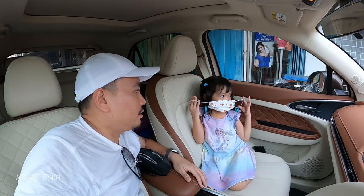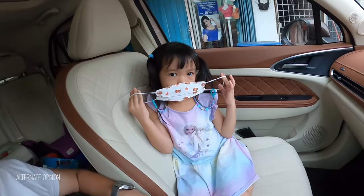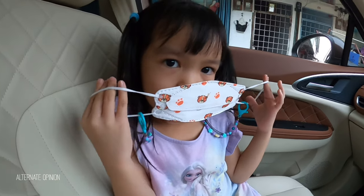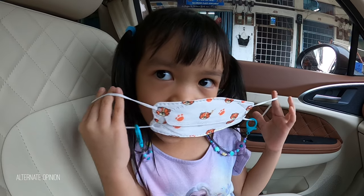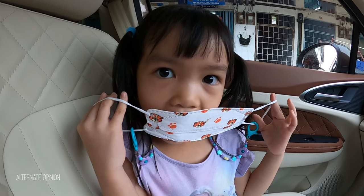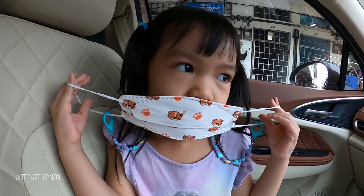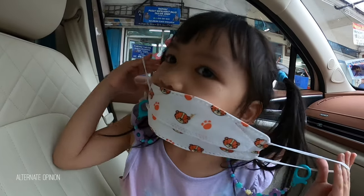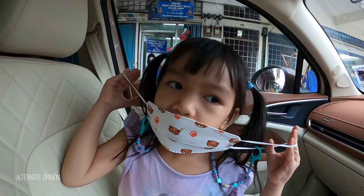Okay, today we have a passenger in the Ora GoodCat. It's a very important passenger, so we shall ask the passenger some questions. Miss Passenger, do you like this car? Yeah. Why do you like this car? Because.